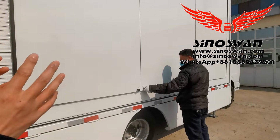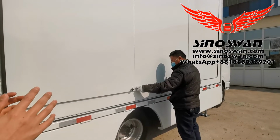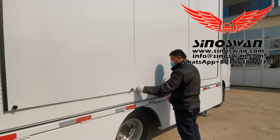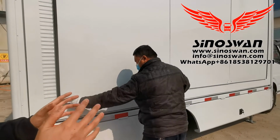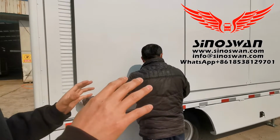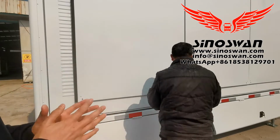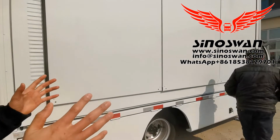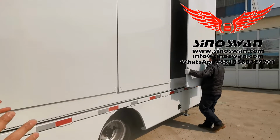The cover is very essential and very necessary to protect the LED screens, since sometimes attacks may occur from somebody else or some children, but with the covers it will be very much safe.